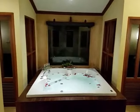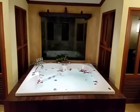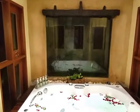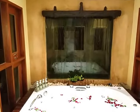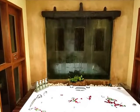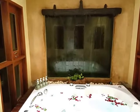Oh, yeah, I forgot. This is pretty cool. You hit a switch, and the water comes down like right off. Boom. There it goes. Right down, water curtain. Hello, 2018. So we got that. And this is the bedroom. Which is pretty cool.